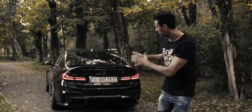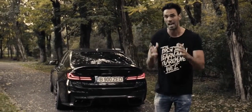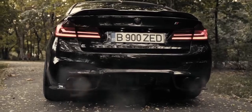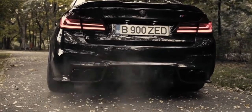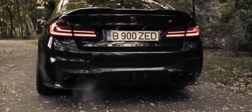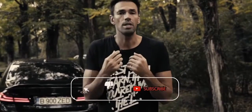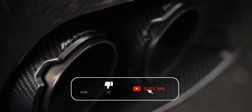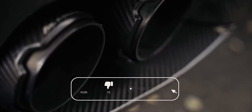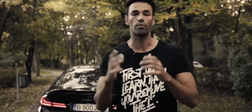Look at this rear end. I mean, when a car looks that mean, it's got a sound as mean. And when it comes to sound, for me, there's nothing better than a Fi exhaust. I mean, they look good, they sound mean, and they are quality made. But in order to sound good, you gotta get rid of the cats.